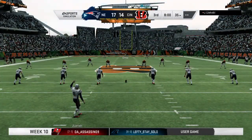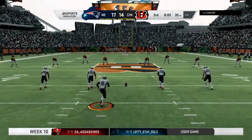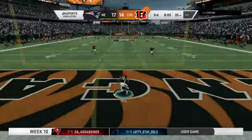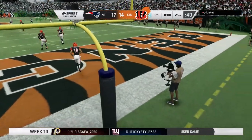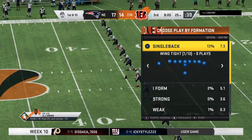As we send you down to Orlando, where Jonathan Coachman has our EA Sports halftime report. Coach, so here we go for half number 2. The Patriots with the lead, and they will be getting the football. Here we go.